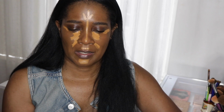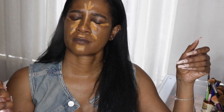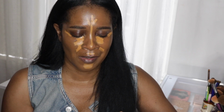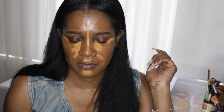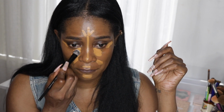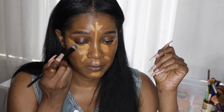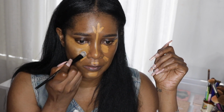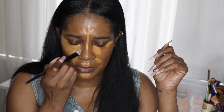So I'm just going to go ahead and mist my face with this, and then I'm going to blend out the concealer. Alright, so let's go ahead and blend it out. I'm using my Sephora number 71 brush. This is my favorite concealer brush. If you're looking for a good concealer brush, because I know the fall sale should be coming up, right?